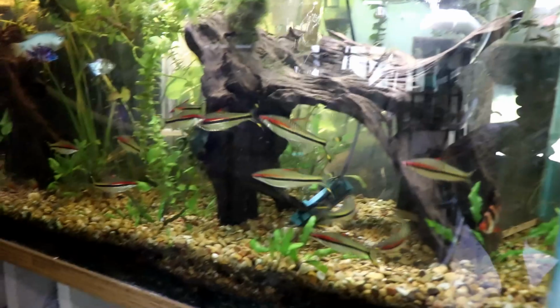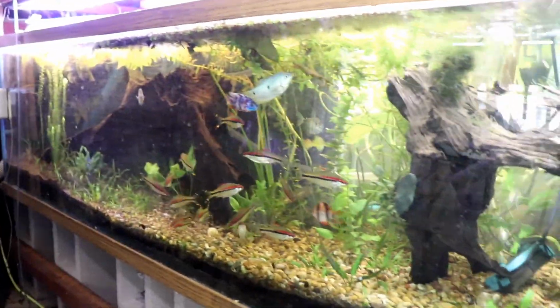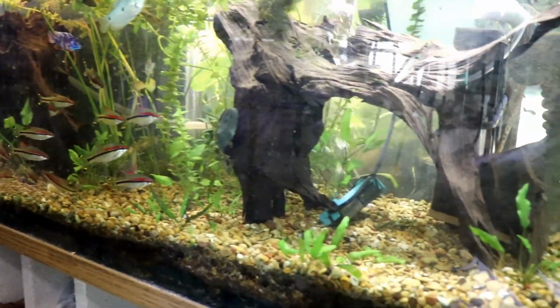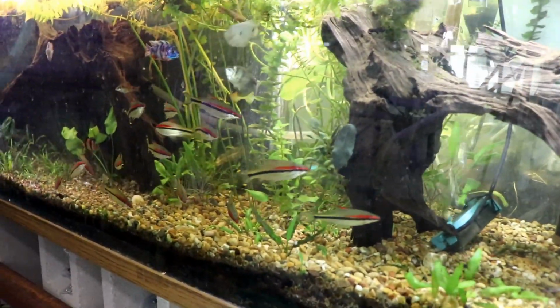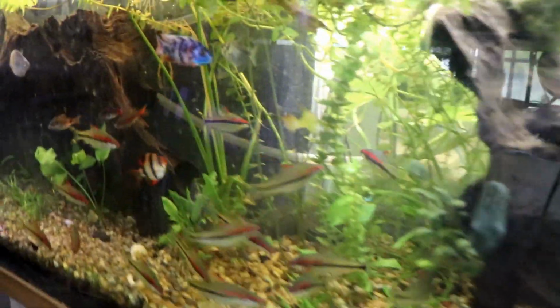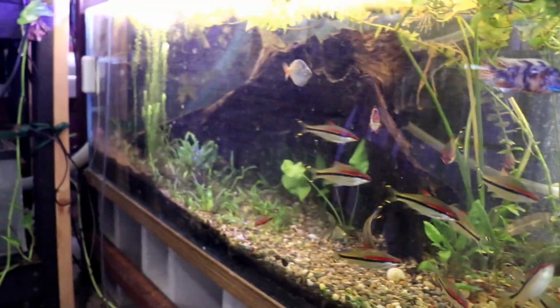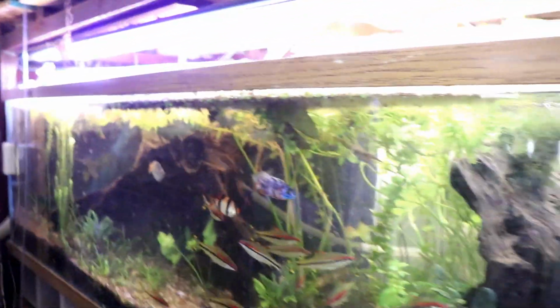He's got this cool long tank here. I don't know what size this thing is, maybe a 150, 125 maybe. Got some gouramis in here, got some Denison barbs. Got an OB cichlid there. Cool tank.